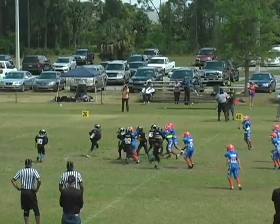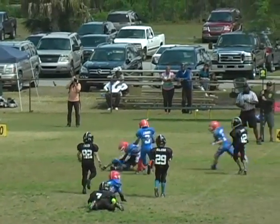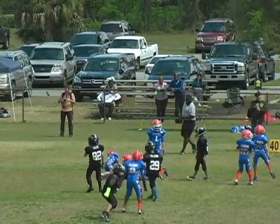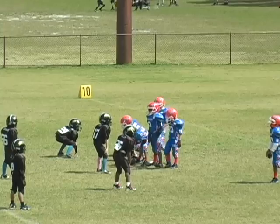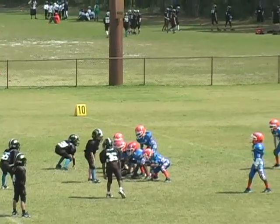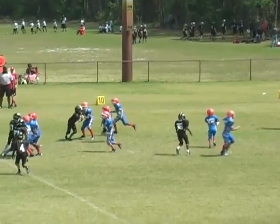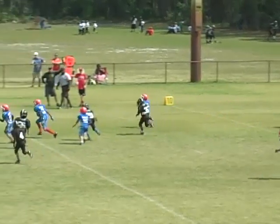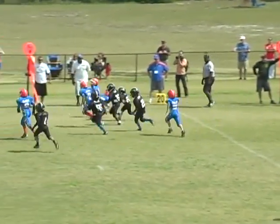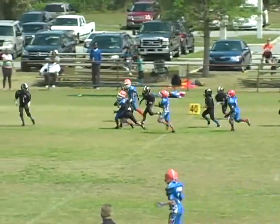Second down and very long for the Panthers. Number 3 pitch to number 20 along the left side, and he's got nowhere to go as he's eaten up by some Gators in the backfield. Number 1 under center with 1 back and a receiver to the left. Hands off on the end around along the right side, who's got some room, and a penalty comes flying in.